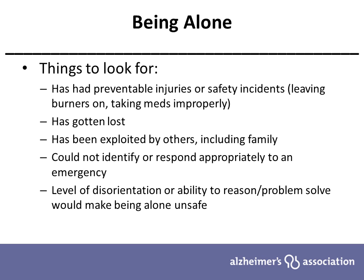Okay, being alone. Things to look for. The person has had preventable injuries or safety incidents, like leaving the burners on. We've had lots and lots of folks causing fires in the kitchen, or they've taken too many meds and had adverse reactions related to that. They've gotten lost in the past. They've been exploited by others, including family members. Unfortunately, a lot of exploitation is done by family. We need to look for whether or not they could identify or respond appropriately to an emergency. And we have to consider if their level of disorientation or their ability to reason or problem solve would make being alone unsafe.